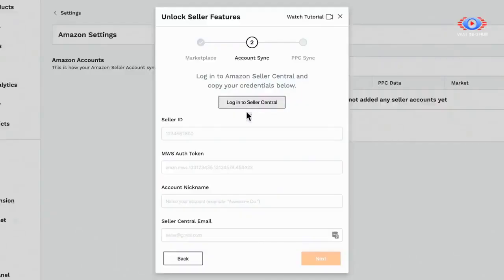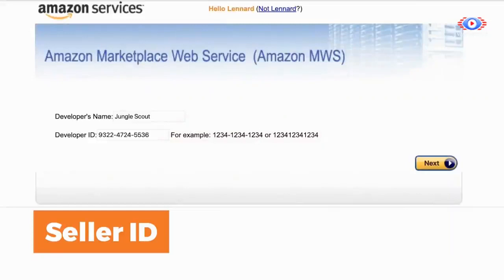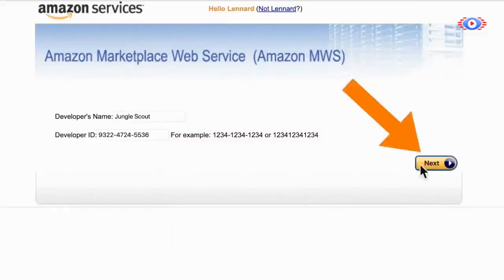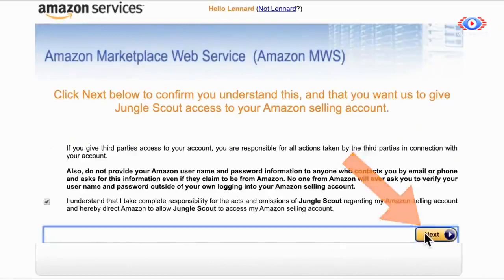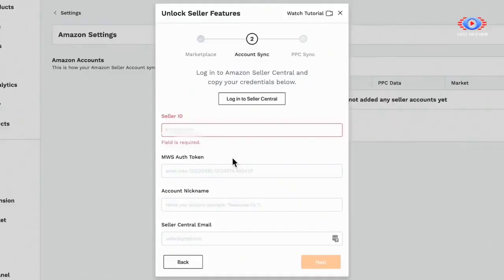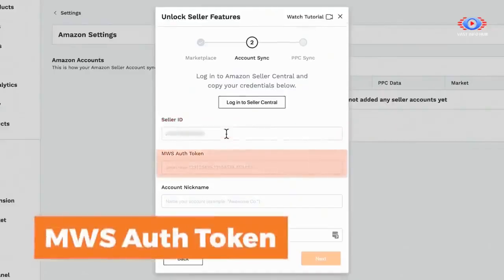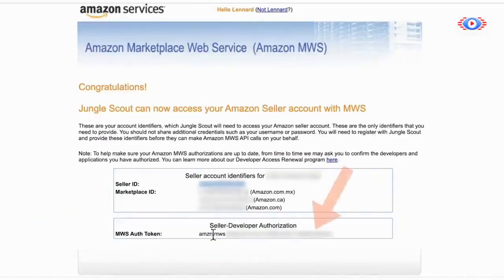You'll see the first thing that we need to do is add our seller ID. So I'm going to come here, click Next, check this box here and click Next. On this page, I'm gonna grab my seller ID, paste it in. Now we want the NWS auth token, which is this one down here.